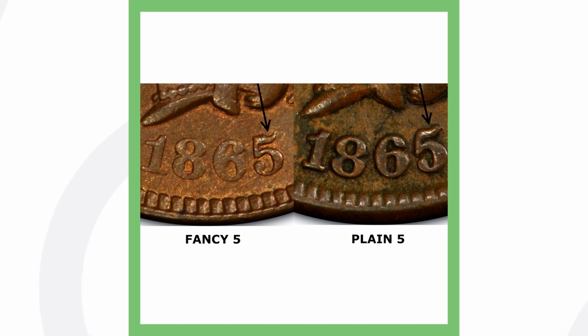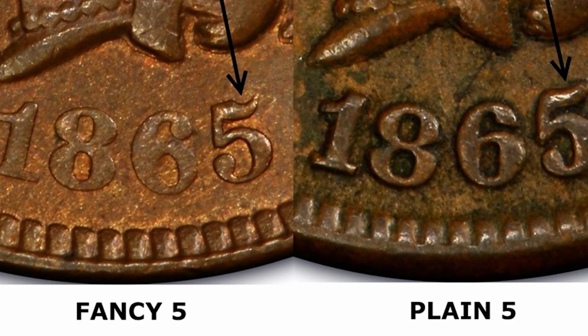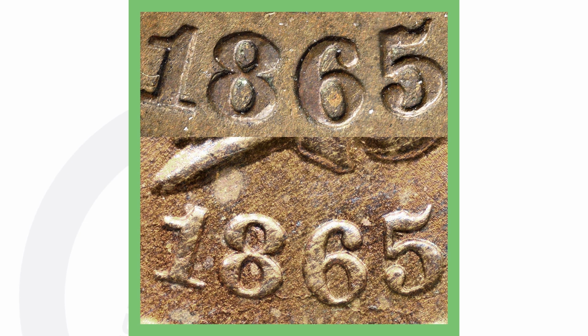You want to look for the Fancy 5. You can see the difference here in the image displayed of the Fancy 5 versus the plain 5. So you can really see that hook indent on the top of the 5 on the Fancy 5. Now here's two more examples of the Fancy 5 on the Indian head penny. So like I say, get that USB microscope, that way you can see your coins up close like this.